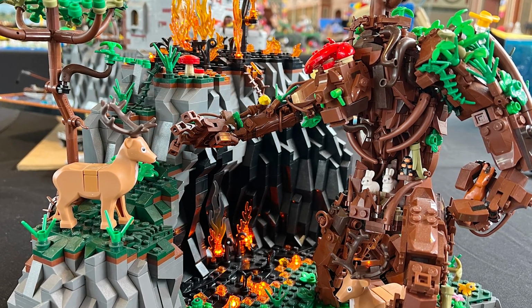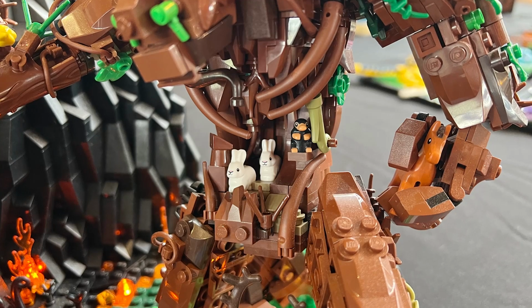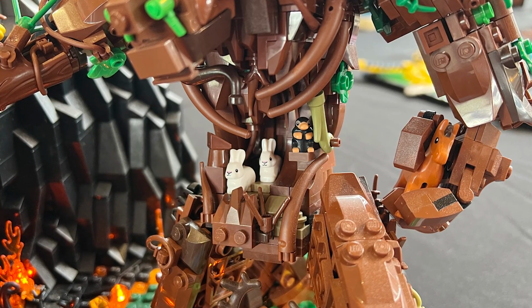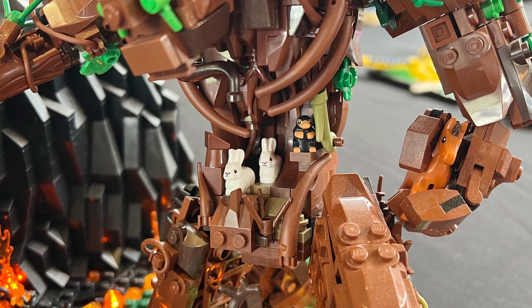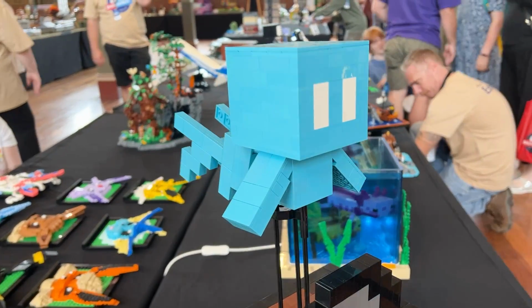Tim is a master of character design and he builds some of the best fantasy creatures ever. There's such a lovely charm to this build, and it's great to see all these different animals scattered all over this vignette. Tim also brought this Minecraft music box along, and it actually moved and it did also play music.